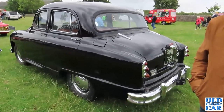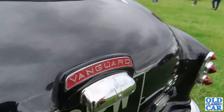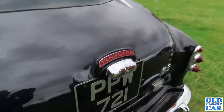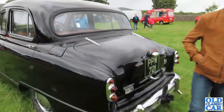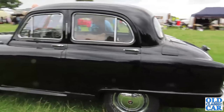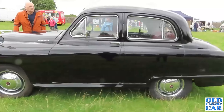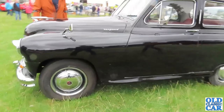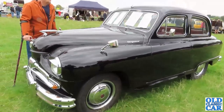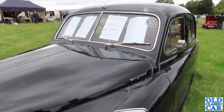Yeah, it's nice, isn't it? I really like the badges on these. Yeah, it's got loads of stuff for sale. I think the Vanguard name came from HMS Vanguard. I think that was the inspiration for it. So this was the big brother to the Standard 8 and the Standard 10. Quite a rare survivor. Other things for sale as well.